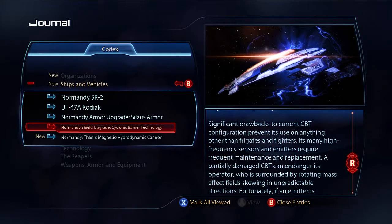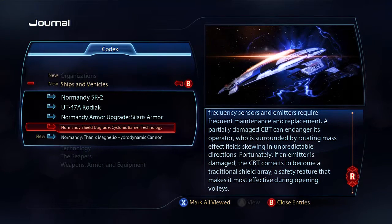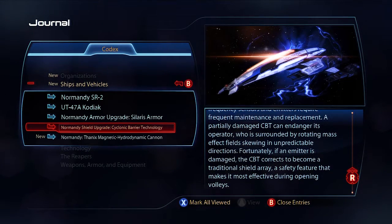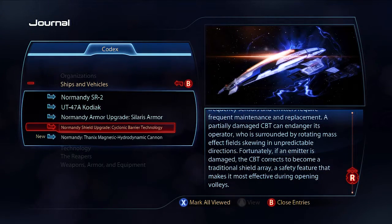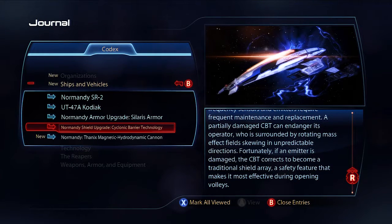Its many high-frequency sensors and emitters require frequent maintenance and replacement. A partially damaged CBT can endanger its operator, who is surrounded by rotating mass effect fields, skewing in unpredictable directions. Fortunately, if an emitter is damaged, the CBT corrects to become a traditional shield array, a safety feature that makes it most effective during opening volleys.